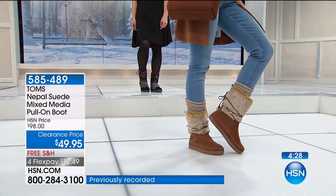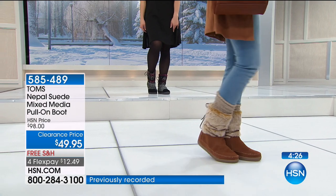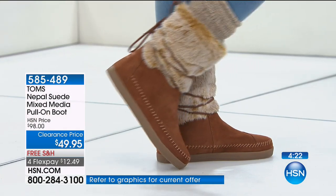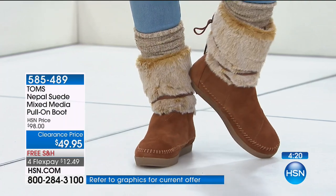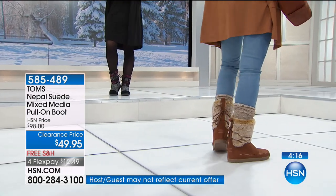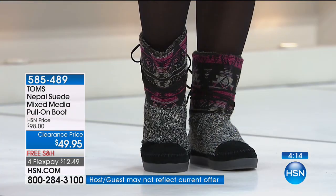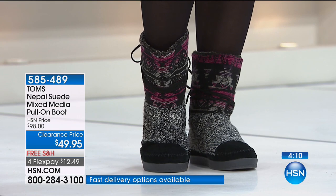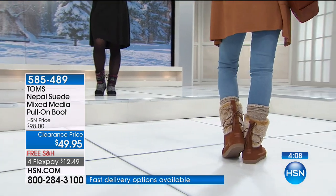And this might be your very last chance to get any of these winter styles, whether it's Tom's, whether it's Minnetonka, or whether it's this fabulous brand like Bear Paw that's coming up. This might be one of your last chances. It's kind of like our end of season sale. And this one is already a huge fan favorite. 23 rave reviews on the website.